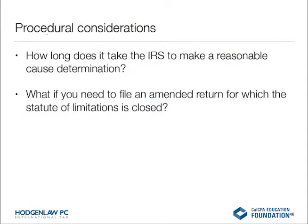There's also procedural considerations kind of related to what I was just talking about. How long does it take the IRS to make a reasonable cause determination? In other words, you send in your return with a letter saying, hey, I don't think you should assess a penalty, even though I did this thing you normally assess a penalty for. When do you have certainty that the IRS is going to either assess a penalty or agree with you? Typically, they send you a letter in the mail, but that takes months usually. So again, if you're going this route and you're ultra-conservative and you want to be really sure that everything is fully closed out and taken care of before you expatriate, these types of considerations might prolong that process a little bit if you want to wait till you're absolutely sure it's all good.